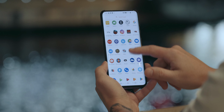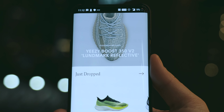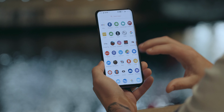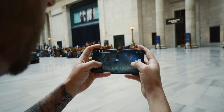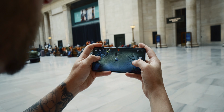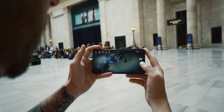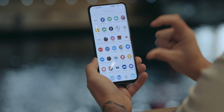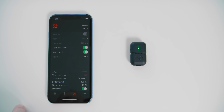Then we have Goat, which is a sneakers app. I'm not gonna get into detail about that. You guys probably already know what Goat is if you're into sneakers. Horror Field is a great game for mobile that basically is a spin-off of Dead by Daylight for Xbox and PC. So you can either be a serial killer or you can be a survivor. And Instamic is the app to control the small little Instamics. I did a video on them, card at the top. But you can control the levels, and you can also monitor your audio.